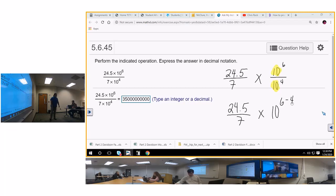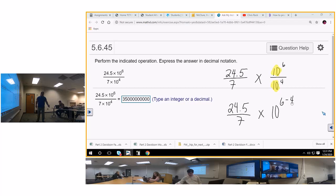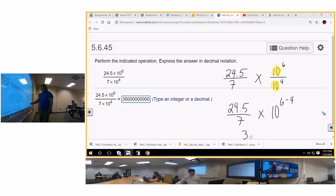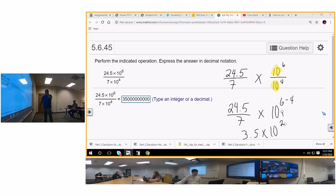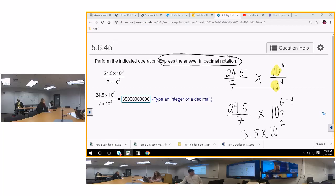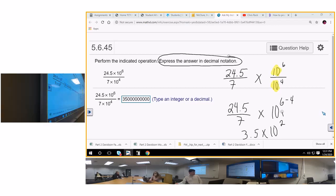Now, you do not need a calculator to divide 7 into 24.5. You should be able to do that long division in your head. 7 will go into 24 how many times? 3. That leaves a 3 as a remainder. How many times will 7 go into 3.5? 0.3 or 0.5? And what's 6 minus 4? 2. Now, let's look at the directions. What do the directions tell us? Express the answer in decimal notation. So 3.5, and then I'm going to move 1, 2. So 350 should be your answer.